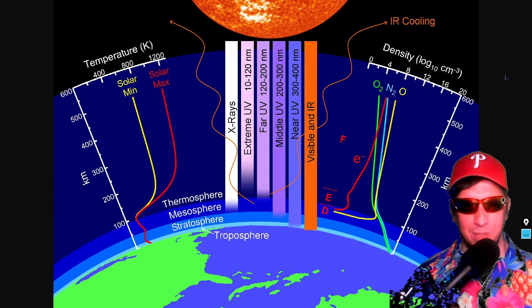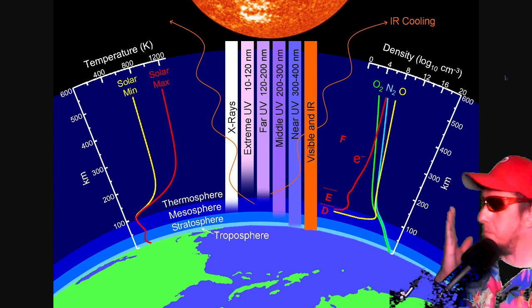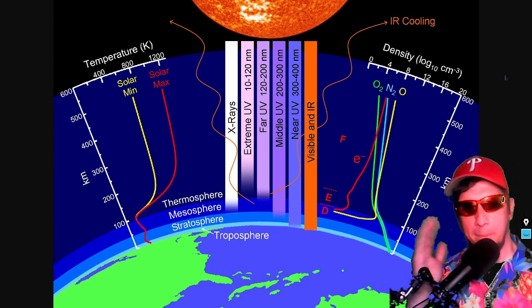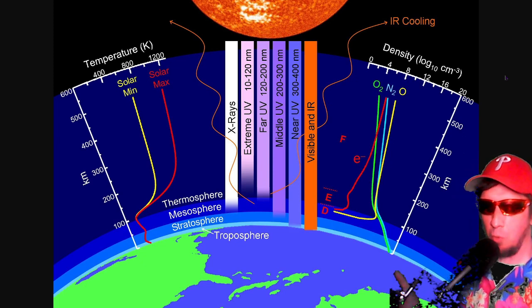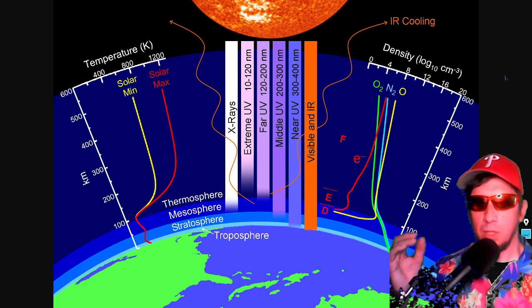And next we'll show the F layer of the ionosphere. And feel free to pause the video on this frame. This is a very important frame, folks, because it not only shows the different temperatures of the different layers of the atmosphere, like how the troposphere is warm at the surface and cold at the stratopause and so on.